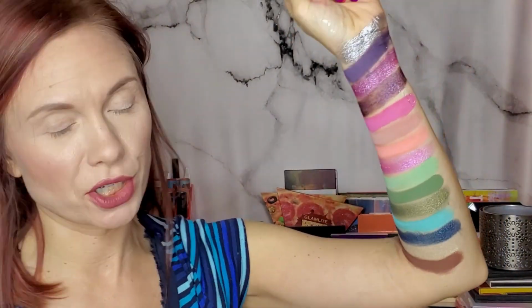I cannot believe the pigmentation of these swatches. They are so buttery and smooth. They may be the best swatches I've done of a shadow in terms of the pigment, the color, the smoothness. There is definitely some kick up when I swatch them, but I always find that that's the case with more pigmented shadows, so I'm totally fine with that.